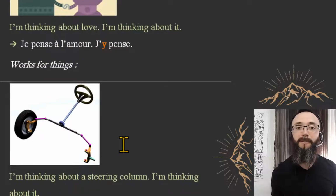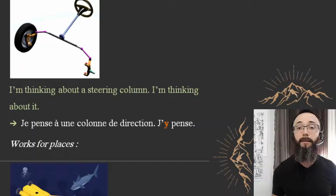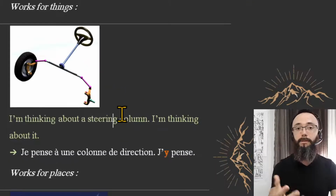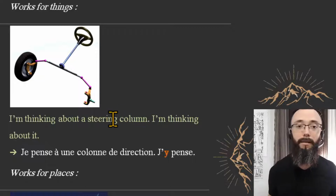It also works for things. I'm thinking about the steering column right now. And it probably happens to you now and then when you're driving your car, and you're thinking, well, I have this steering wheel between my hands right now, and I can feel the leather of it, and it's beautiful. And I wonder how it works, what's under the hood, basically, and what that steering wheel is attached to. And well, when that happens, you can just look it up. And I talk about steering columns for a while.